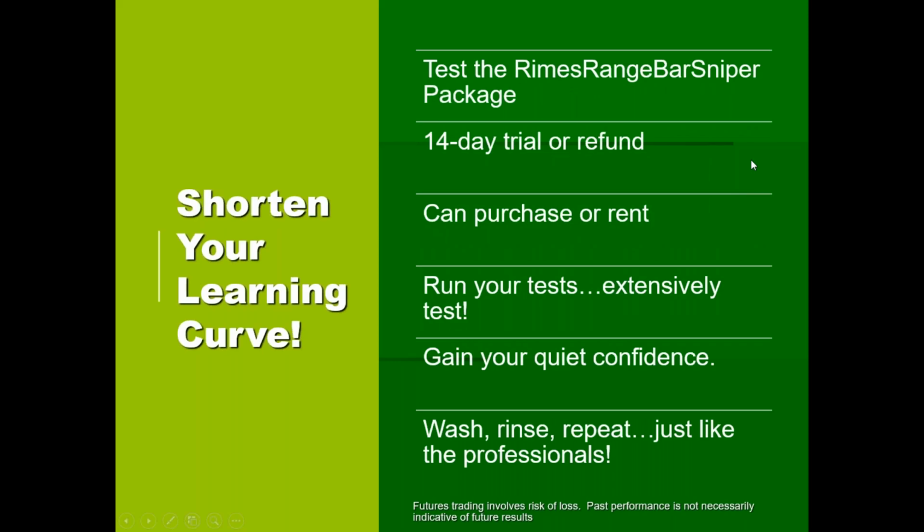Now, they do have a 14-day trial. And if you don't like it at the end of 14 days, you just ask for the refund. You can either purchase it outright, which is cheaper, or you can rent the add-on. I suggest you run your test, extensively test. What you gain is a quiet confidence. Wash, rinse, repeat, just like the professionals.